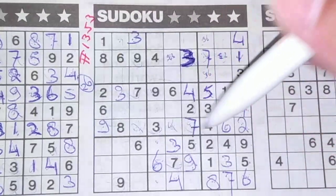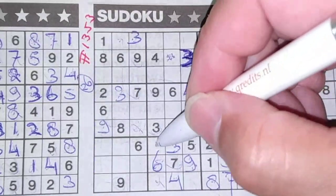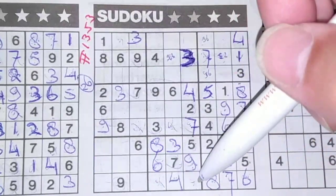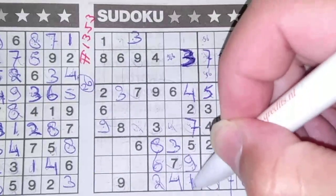Three missing numbers. One of the missing numbers is an 8. We see here an 8, no 8 in these two boxes. One box left for the 8, it should be there. These two boxes should be reserved for the 1 and the 2. We have a 2 here, no 2 there. 2 should be here, and a 1 goes there.